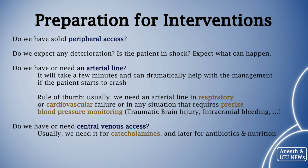Considering that an art line will usually take you around 5 minutes, ask yourself if you have those 5 minutes to get properly ready for everything that can follow. A rule of thumb can be: if you have time to transfer the patient to the ICU, you have the extra 5 minutes for the art line as well.